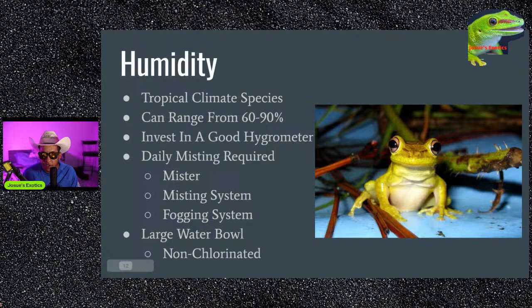But as far as daily misting, you have misters, you have misting systems, you have fogging systems. I personally just use a reptile mister, and I have a reptile fogger that I was using for my dart frog. So those are really good options.